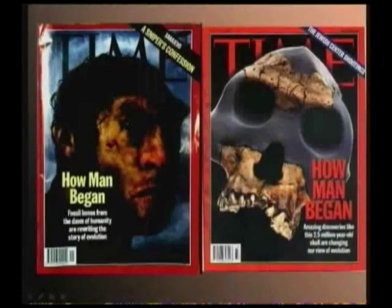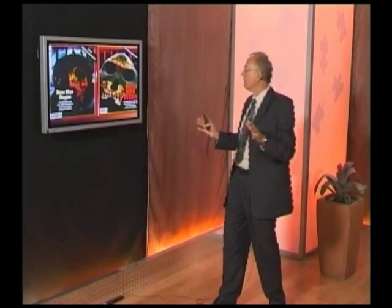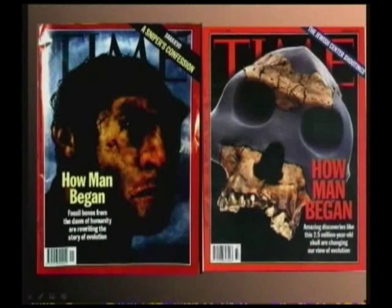How man began. These are Time magazine issues showing the dawn of man, and it seems to me that every few years they have this slogan, just in case people might forget where we come from. How man began, fossil bones from the dawn of humanity. And then how man began, amazing discoveries 2.5 million years ago. But please note what these creatures look like. They don't look like modern man.